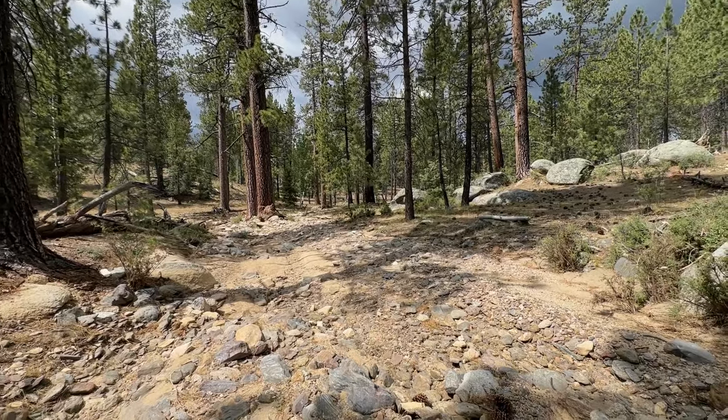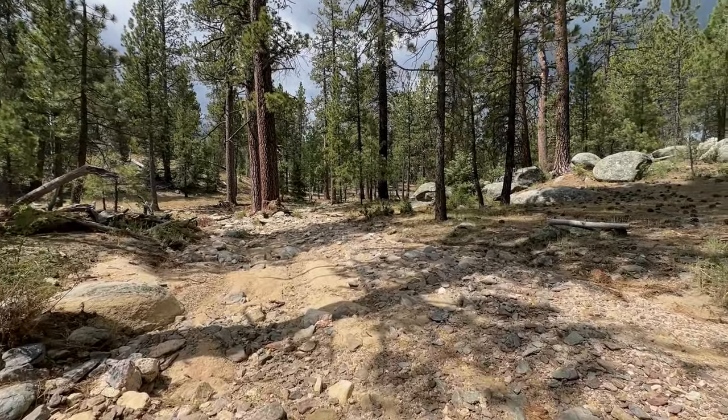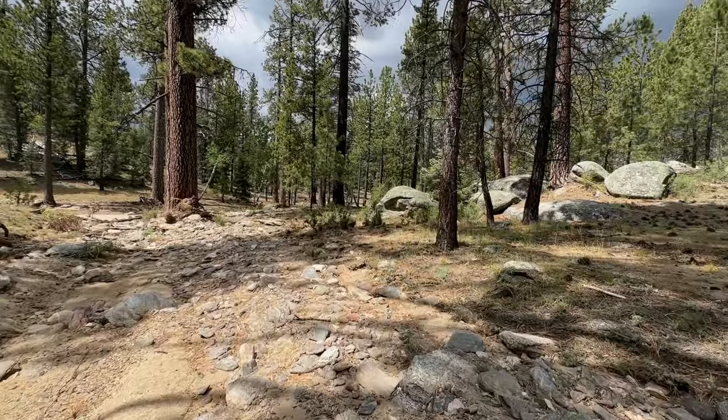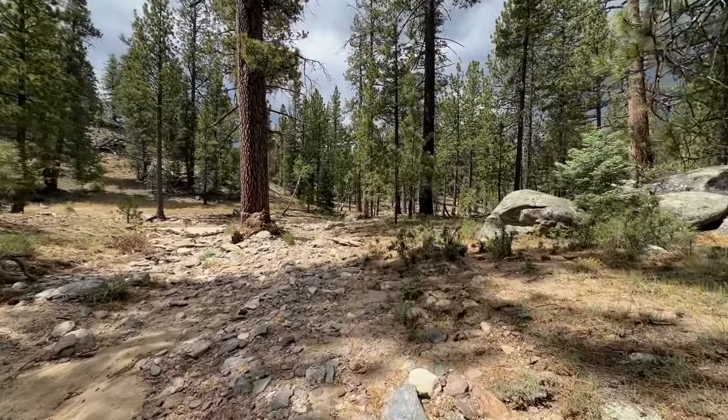This place must be really, really cool during the spring with the snow melt, when all these rivers have water. Must come back during the springtime. Note to self.